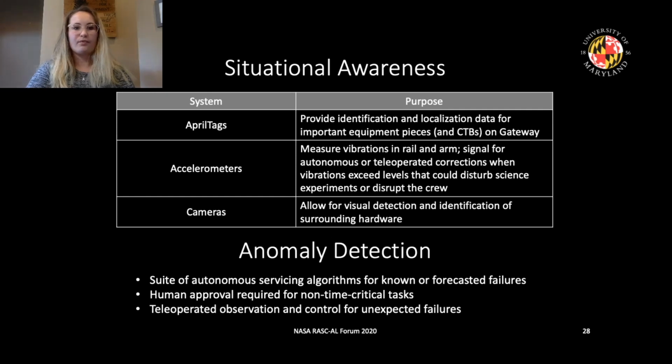One requirement of Theme 5 was that our design had to have some sort of situational awareness and anomaly detection method. For situational awareness, we've implemented April tags to provide identification and localization data for equipment and cargo transfer bags on Gateway. These go hand in hand with cameras that will allow for visual detection of April tags and hardware on Gateway. We will also use accelerometers to measure vibrations on the rail system and the robotic arm. So if vibrations exceed levels that could either disturb science experiments or distract the crew, signals could be sent either autonomously or via teleoperation to correct this.